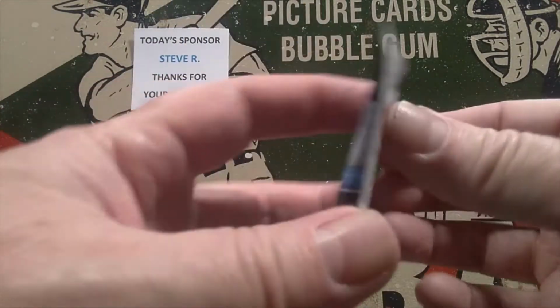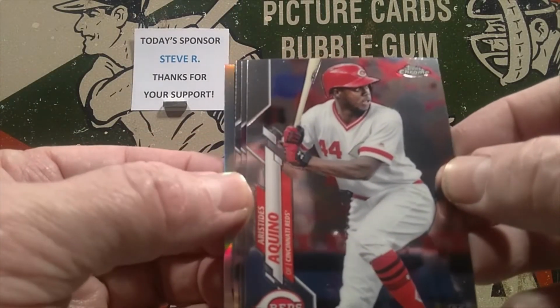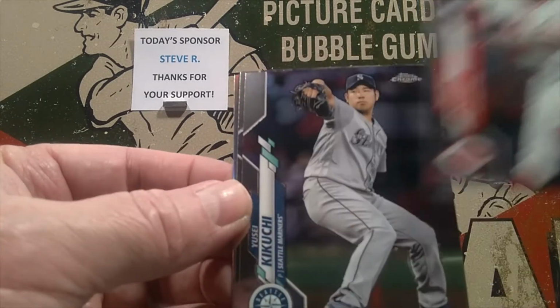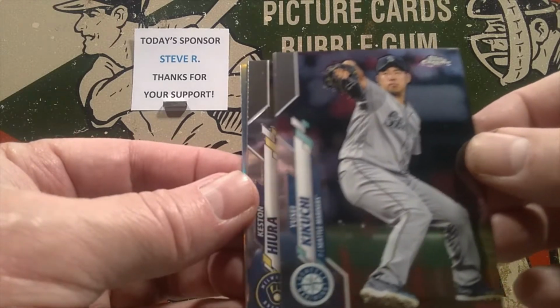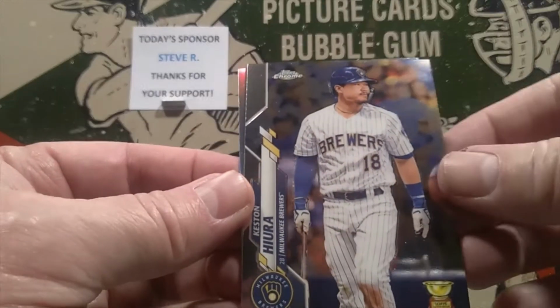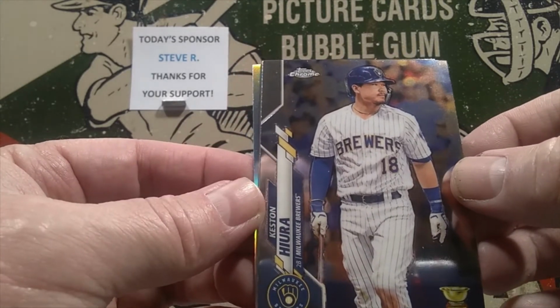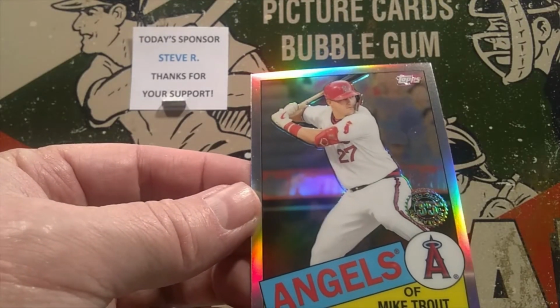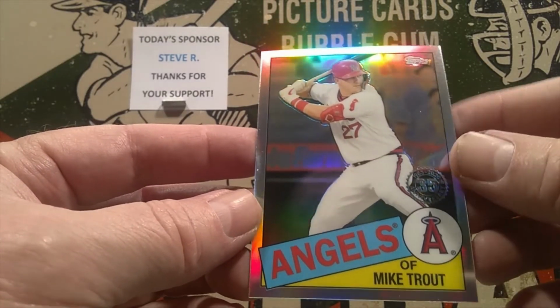And our third pack from this value pack. Let's see what we have in here. There's a good rookie right there, Aristides Aquino. That's a nice one. Yusei Kikuchi. A nice Keston Hiura Gold Cup card. And a nice 35th anniversary style Mike Trout.